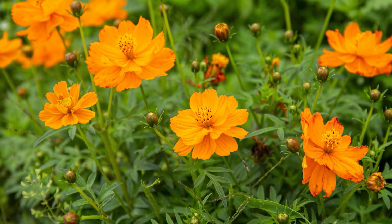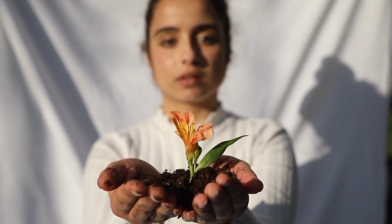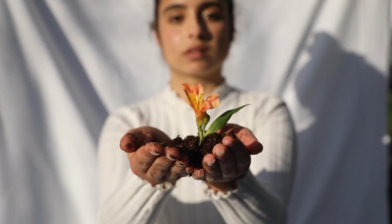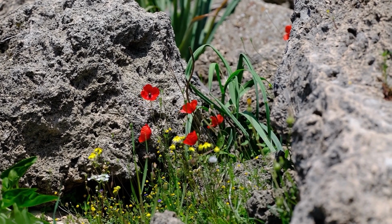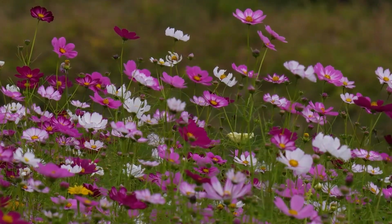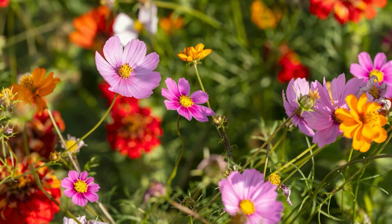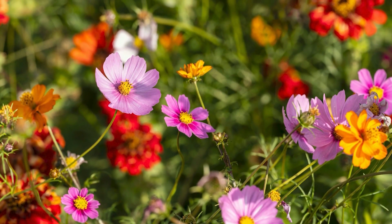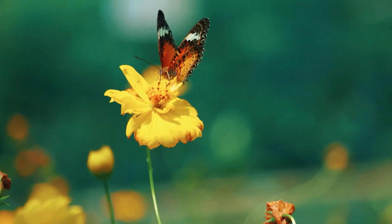What's great is that unlike many garden flowers that need rich soil, Sulfur cosmos actually does best in average or even poor soil. Just give it a spot with full sun and don't fuss over it. In fact, if you fertilize it too much, you'll get more leaves than flowers, and we are definitely here for the flowers. It's drought tolerant once it's established, and it's a powerhouse for attracting beneficial insects, butterflies, and bees.